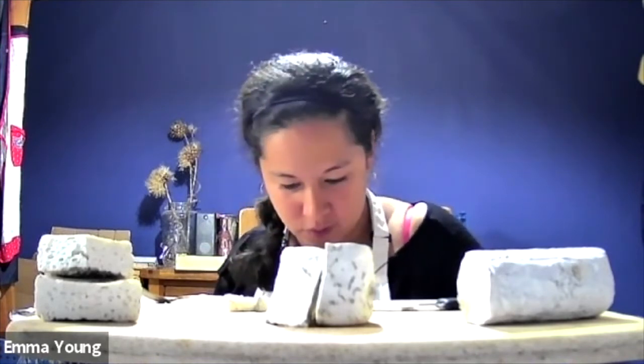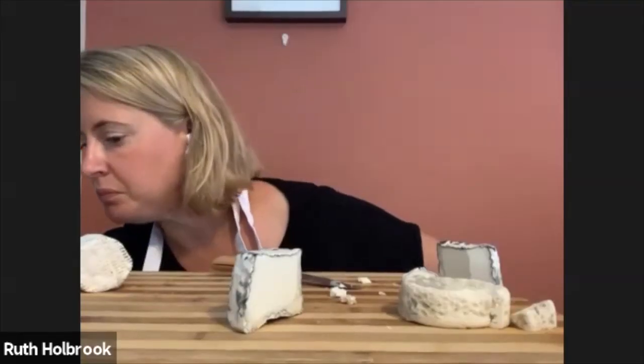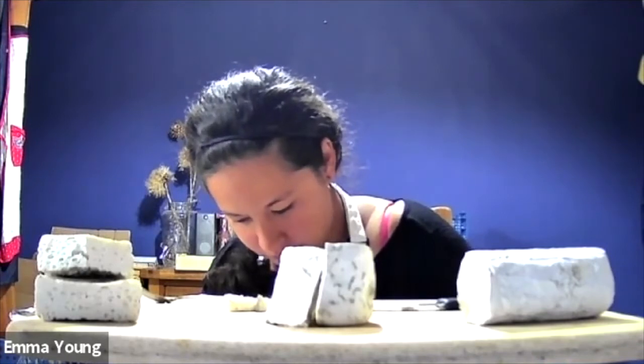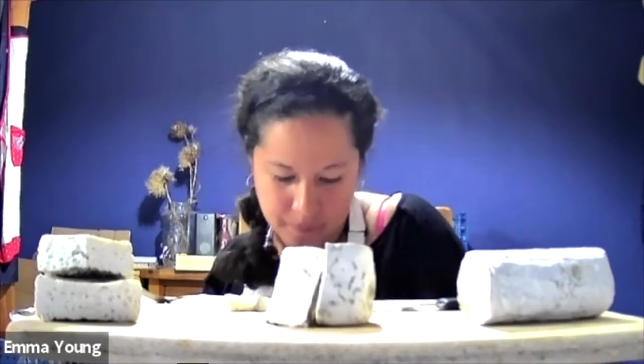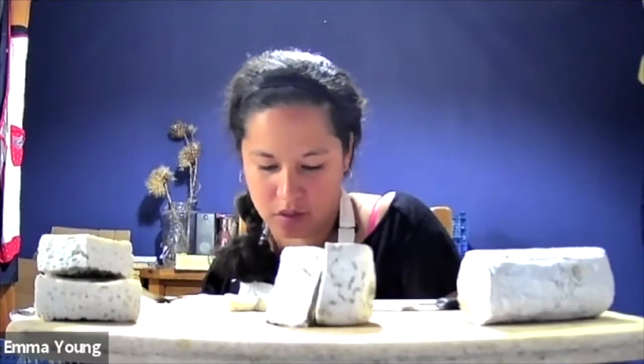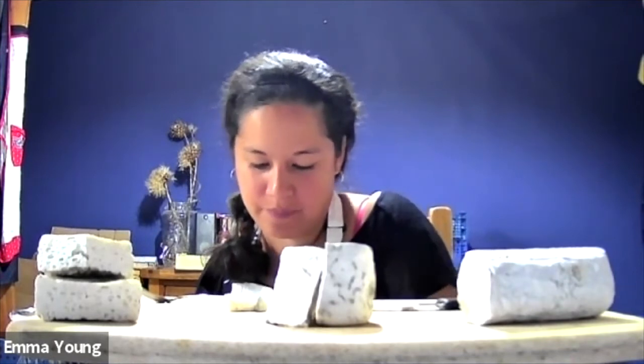So that is 46. Trying to add that up again. Really beautiful texture. Flavor.